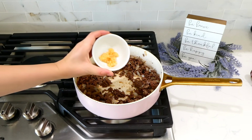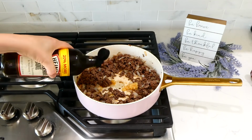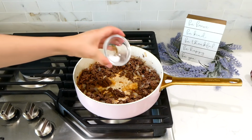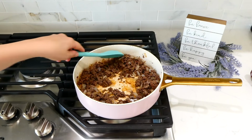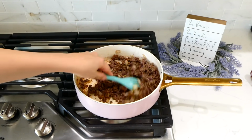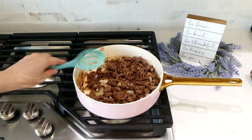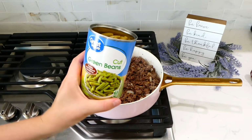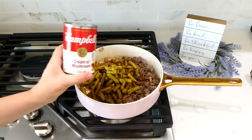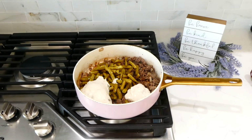Now I'm going to toss in a tablespoon of minced garlic along with a tablespoon of Worcestershire sauce, and half a teaspoon of salt and pepper. You could also add in any other seasonings you want to at this point. Give this a stir, and once that garlic's fragrant, about 20 seconds later, you are going to add in 1 can of drained green beans, or you could add in any veggies you want, and a can of cream of mushroom soup. Give this a really good stir.